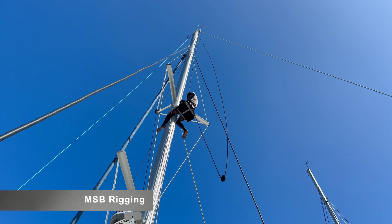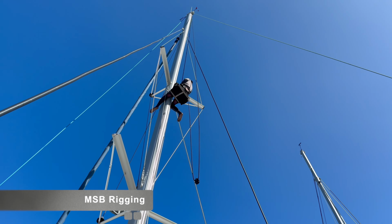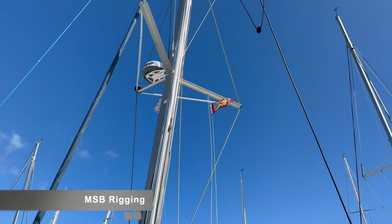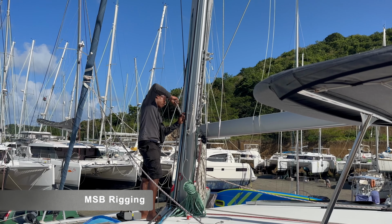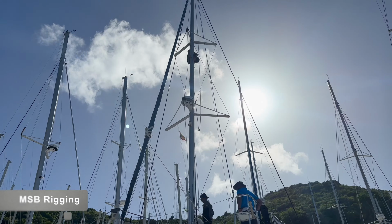We used MSB Rigging to replace all of our standing rigging. We would highly recommend them if you need work done in Grenada. They were professional, quick to respond, and competent. We would definitely use them again.